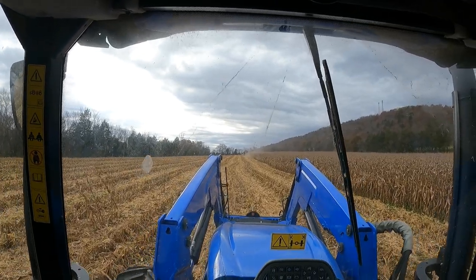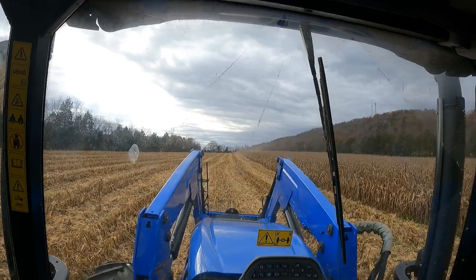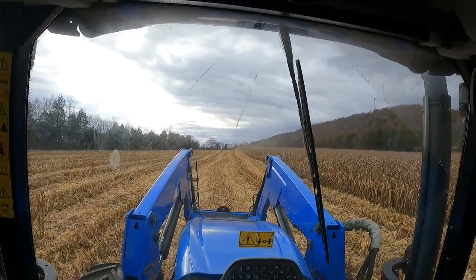Josh said the corn's so good right now that he can only make a trip down and about halfway back before he needs unloaded. So I'm going to just play the waiting game and wait on him to come back down to me and get unloaded.